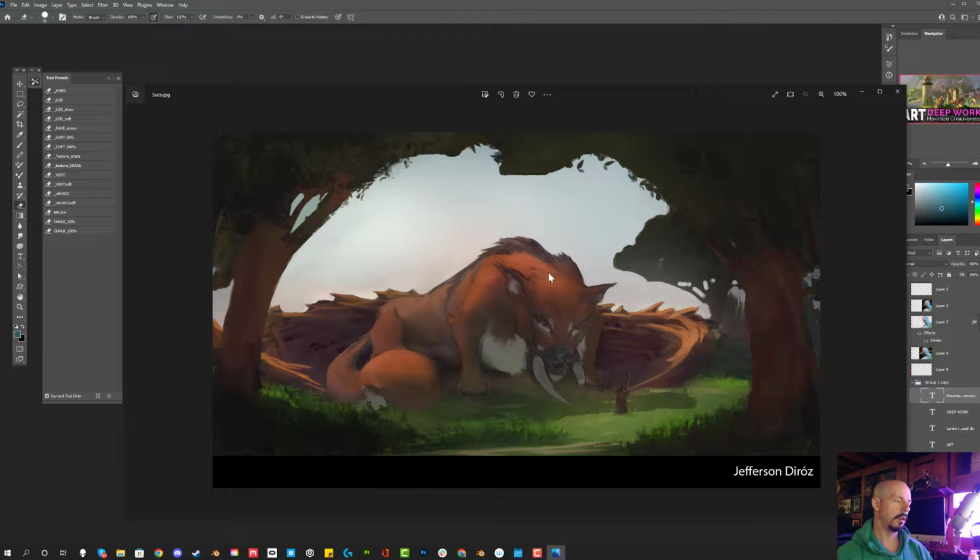Jefferson, how you doing? Really cool. I like the drawing. The edges definitely need work. It has a very unfinished look to it. I think you've got to push the lighting quite a bit. Push that contrast immensely. It's going to help this piece pop out. And then just finish it up with the atmospheric effects and finish painting it. It'll look good. This is solid.